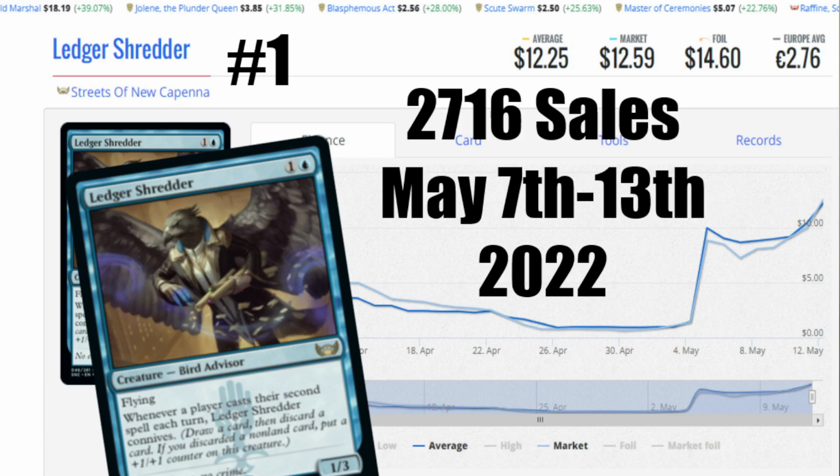You ever think somebody here is buying them up on the North American side and just kind of hoarding massive amounts? Keep an eye on this card, just like Otawara. This card was as low as like a couple of bucks, guys. And look where it's headed now.